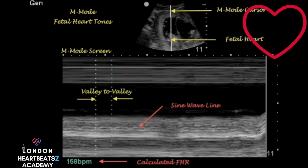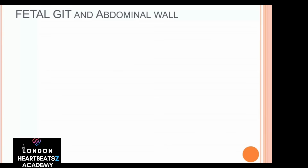So the anomaly scan is a critical screening tool for the heart, and if anything flags as potentially abnormal, a deeper dive with fetal echo is the next logical step. Okay, let's move further down the abdomen now to the fetal gastrointestinal system and the abdominal wall.